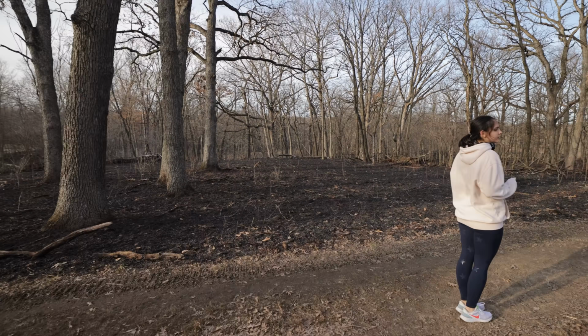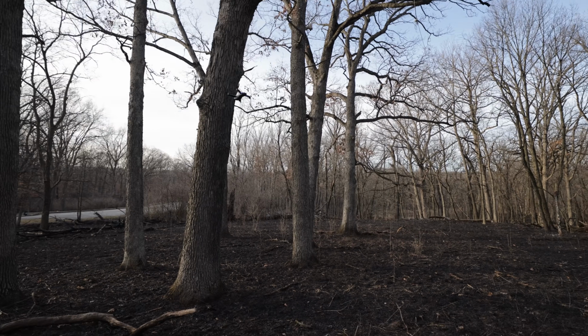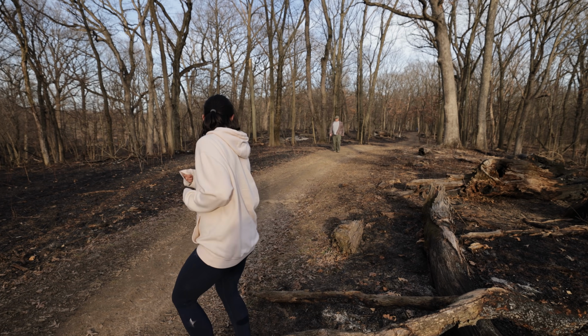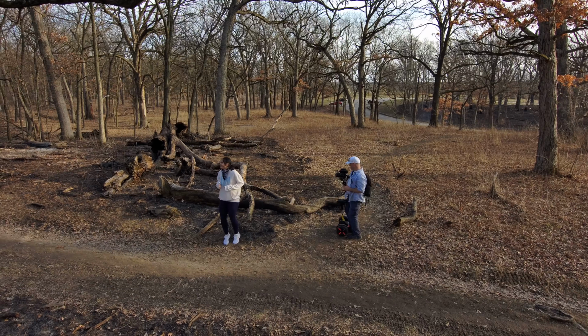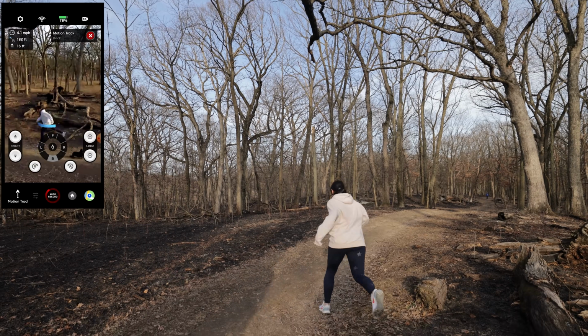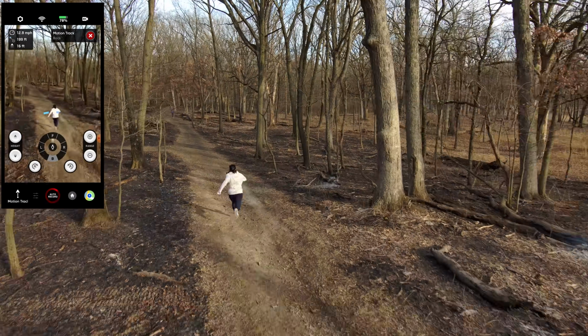Oh, here's a nice trail. I would just take off running if I were you. Hold on, let me look at the drone. I saw one of those about 10 years ago. I thought it was aliens. Go ahead, Daniela, run that way. It's following her visually. Oh, visually? Yeah, visually.